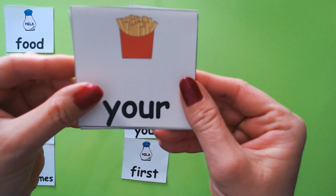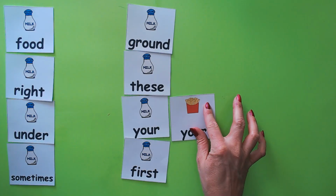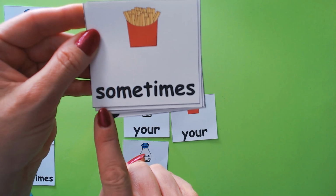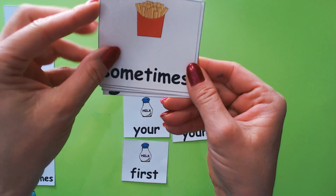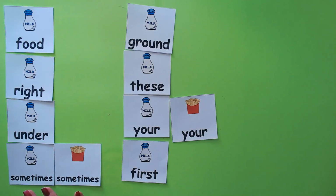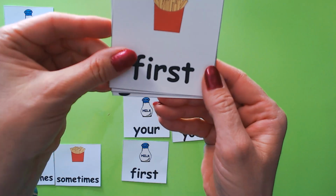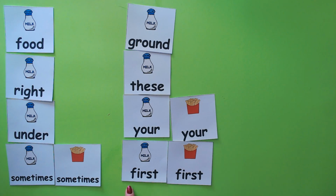Your. That's right here. Oops. Your. What was that big word? Sometimes. It's sometimes hot and it's sometimes cold. First. You first have to put on your socks, then you can put on your shoes. First.